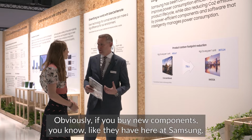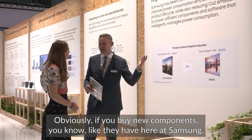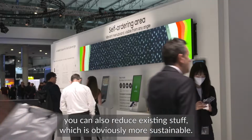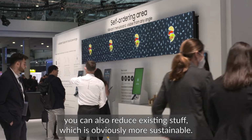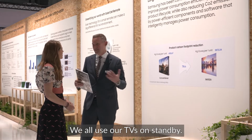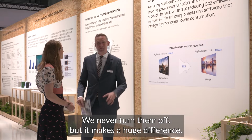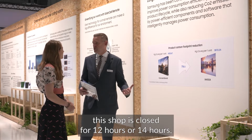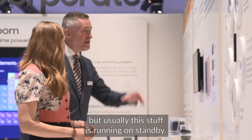So it's really about how can you reduce power consumption. And there are various ways. Obviously, if you buy new components, like they have here at Samsung, you can buy new stuff which uses less power. But you can also reduce existing stuff, which is obviously more sustainable, by turning them off completely at night and not using standby. We all use our TVs on standby, we never turn them off remotely, but it makes a huge difference. And when you have a big screen in a shop, this shop is closed for 12 hours or 14 hours, but usually the stuff is running on standby.